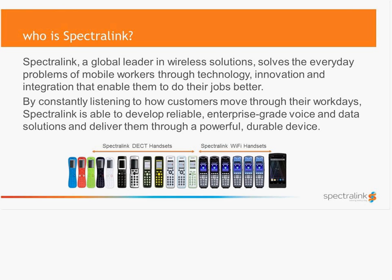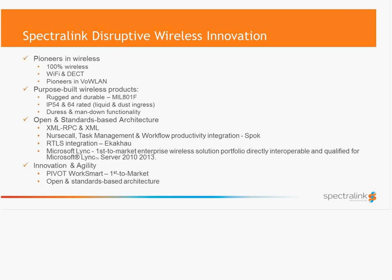We are recognised as an established, strong and proven brand with over 20 years of wireless handset design and development, both in DECT and Wi-Fi. We see ourselves as a disruptive and innovative wireless company in the marketplace. We have successfully demonstrated agility and our ability to deliver disruptive and innovative technology to the market. We're able to leverage over 100 years of voice communications experience, which comes from our acquisition about 10 years ago of a company called Kirk, which has a long and strong background in voice communications technologies, particularly in Europe.